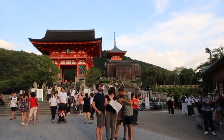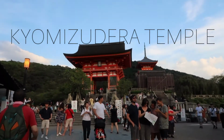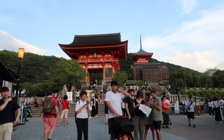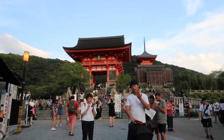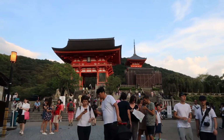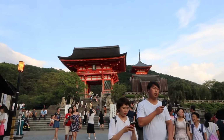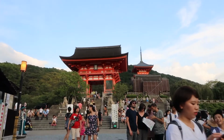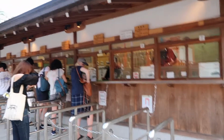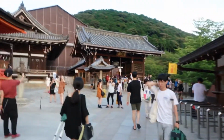Here we are at Kyomizudera Temple, and it is a massive climb up, but once you reach the top it's really beautiful, and it's currently under reconstruction. Not quite sure how much longer it's going to go for, but you can still enter parts of the temple, which is good. Looks to be about 400 yen per person, which is about $4 Australian.